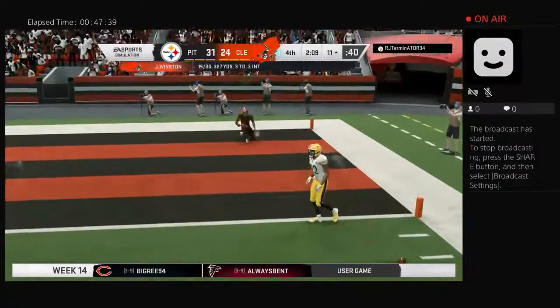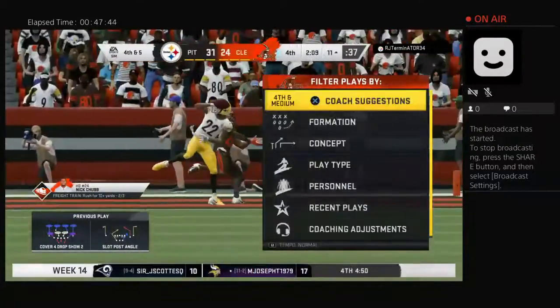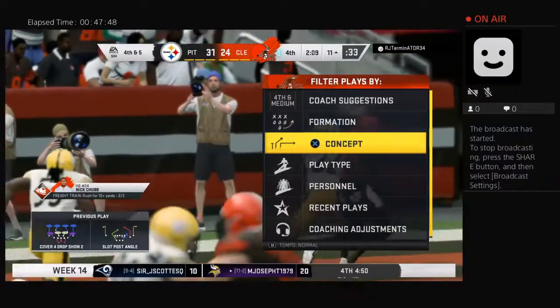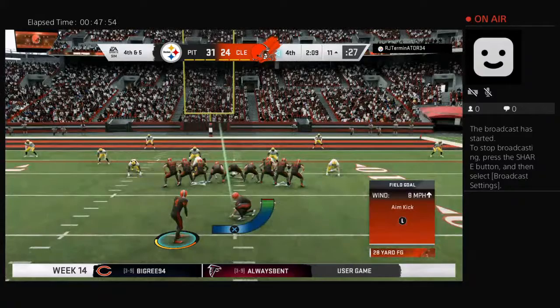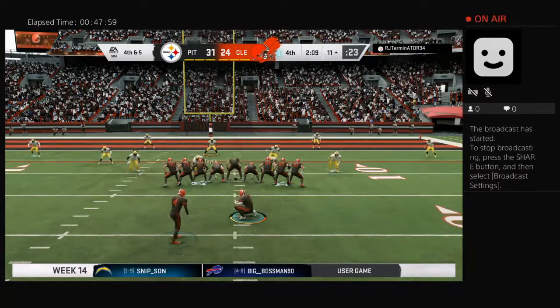Meanwhile, on 3rd down, they take a shot at the end zone, but it's incomplete. Steven Nelson able to get a hand in coverage. Certainly looked like they were getting ready to convert there on 3rd down, but what an effort to get his hand on that one, knock it away, and brings up a 4th down decision. For the Browns, field goal of 28 yards.